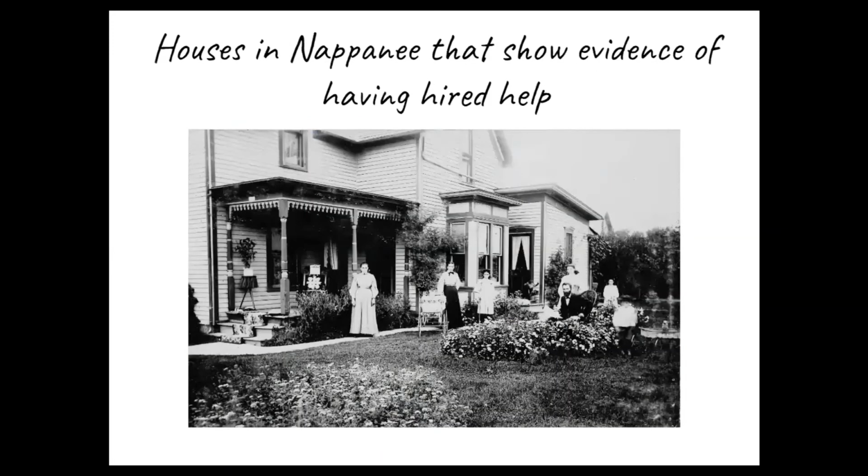So now I'm going to talk a little bit about the evidence in houses in Nappanee that could have had hired help. The information that we've gotten on them is collected through research that we have here at the Nappanee Center and talking with current owners, past owners, and people related to the homeowners.